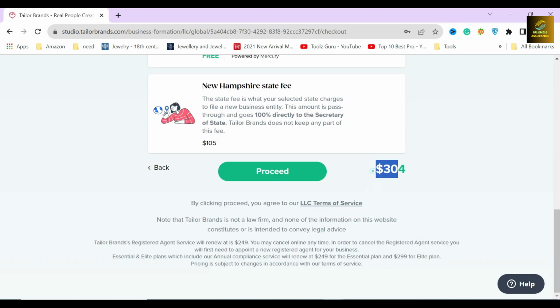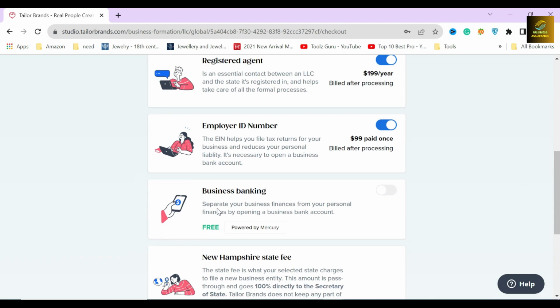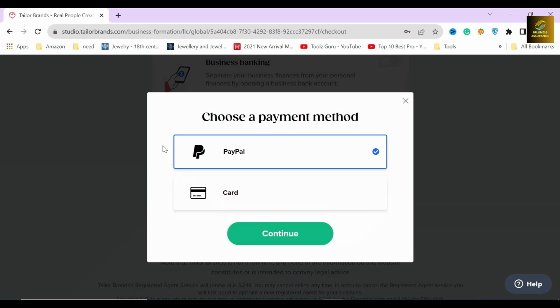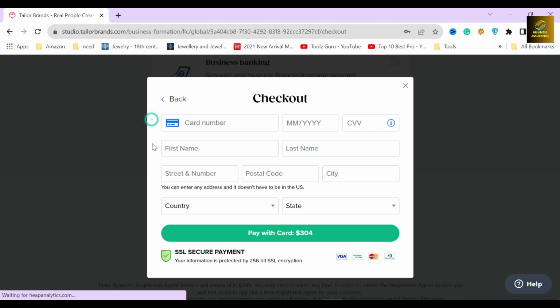After filling this section correctly, it's going to send you to the payment section and will show you your total due amount. It will also show you all the services your package is included with. You can also include or exclude any service you want in this section. After selecting, click on the Proceed button and it will ask for your card number. Once you are done with the payment, they will start processing your order and you will receive your LLC within 2 weeks. So for just $304 in total, you can register your own LLC in New Hampshire today.